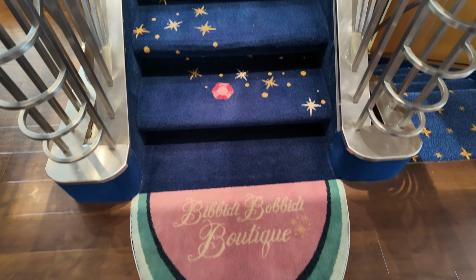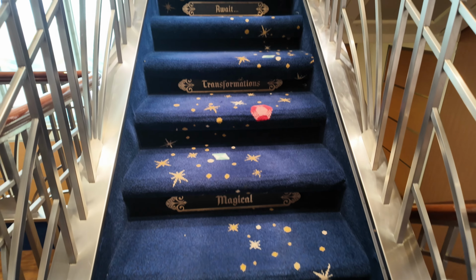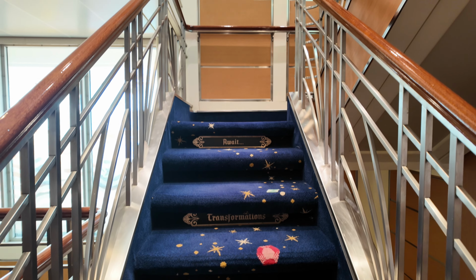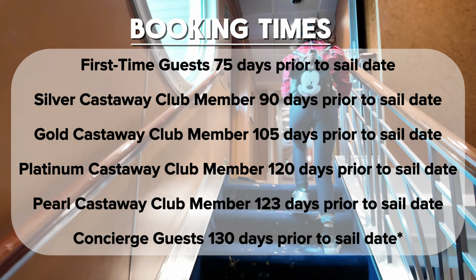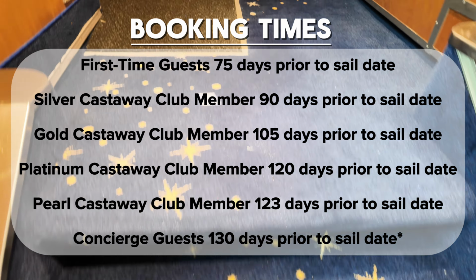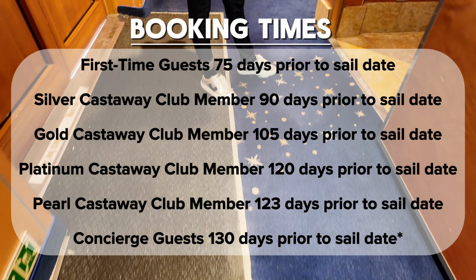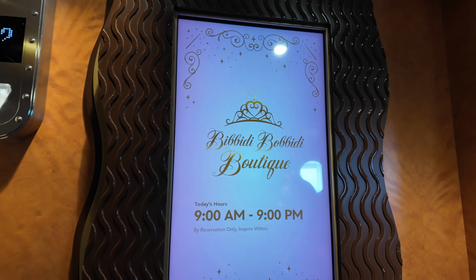The Bibbidi Bobbidi Boutique is located on Deck 10 and only available by appointment. Booking varies depending on your castaway status, but first-time guests can book starting at 70 days prior to your sailing. Times do fill up quickly, and if you don't grab one on your booking day, you can always visit the boutique during your sailing to see if a spot has opened up.